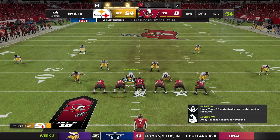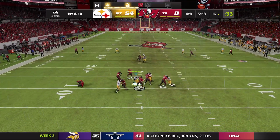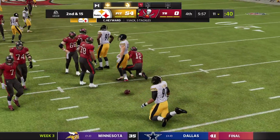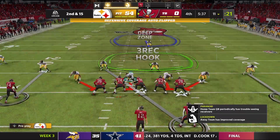The Bucs offense set to begin their next possession. Brady now on first down. Pressure comes, and the Steelers take him down. Cameron Hayward in there to get him. It's a loss of 5.